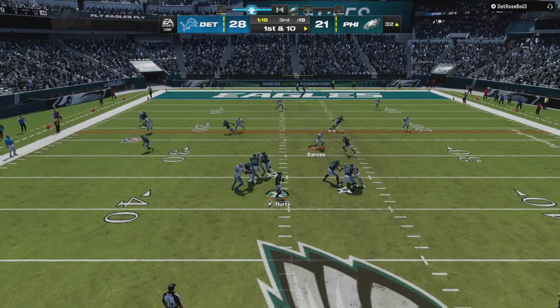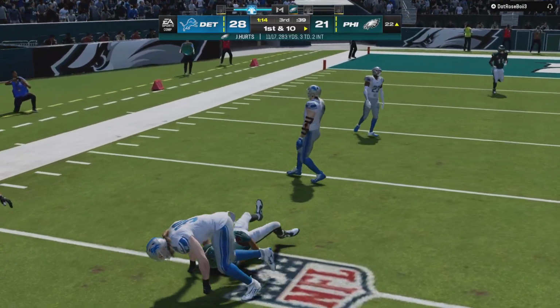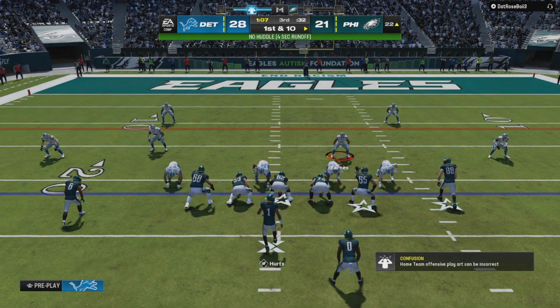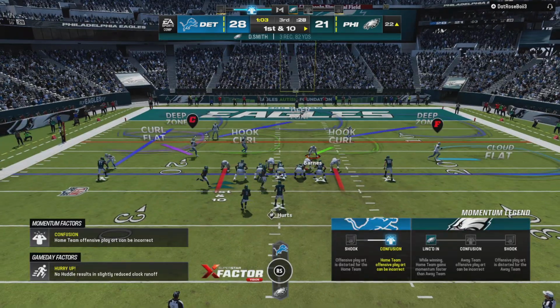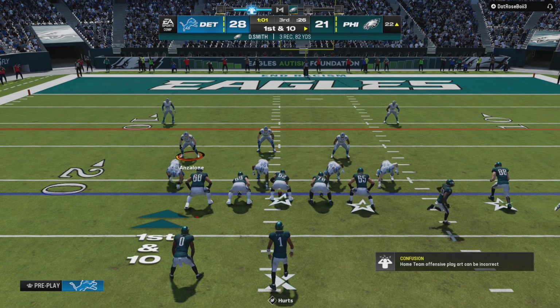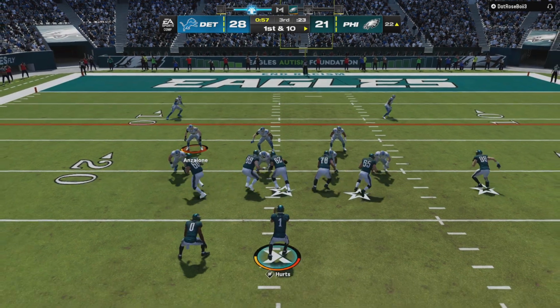Now back to throw. Throwing for Smith on the out route, and it's caught. And he's going to get this down near the 20-yard line. Now Hurts going to move him around. First down. 1st and 10 at the 22-yard line.